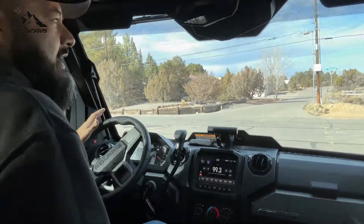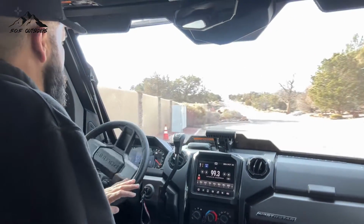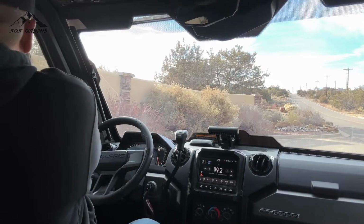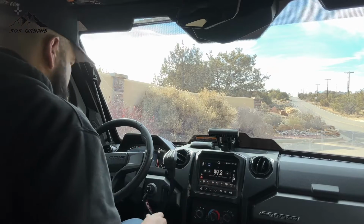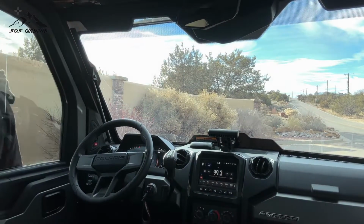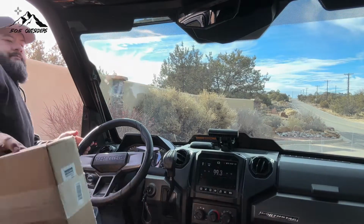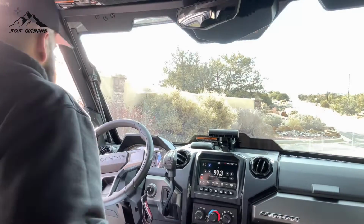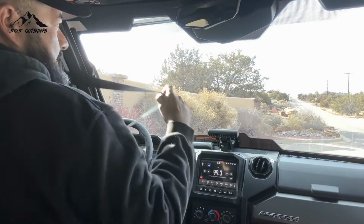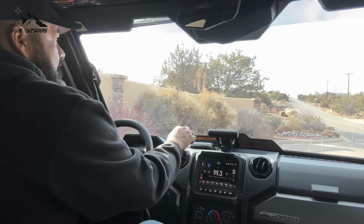In the meantime, I'll be quiet. You can see how quiet this thing is compared to the Expedition and other side-by-sides on the market. Smooth. Trying to find parts for this machine right now is kind of slim to none, and if they are out there, you gotta be quick to get them because there's not much out there.